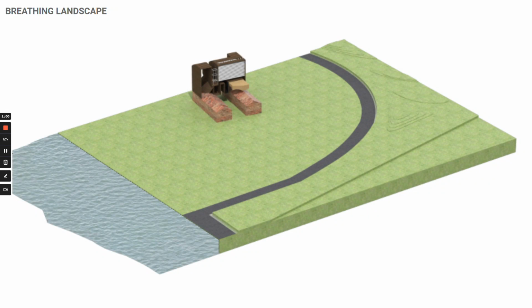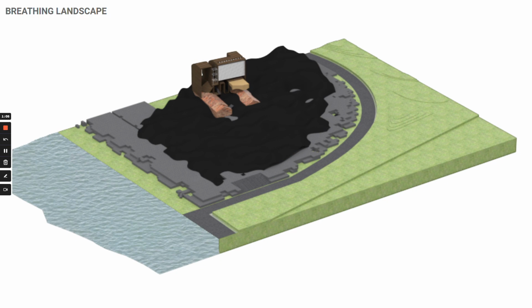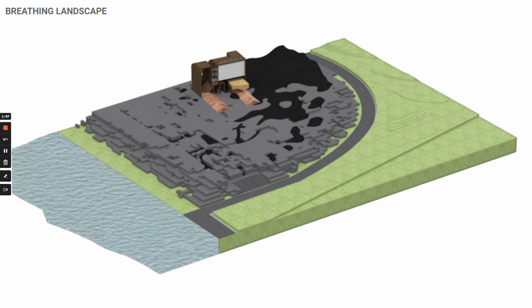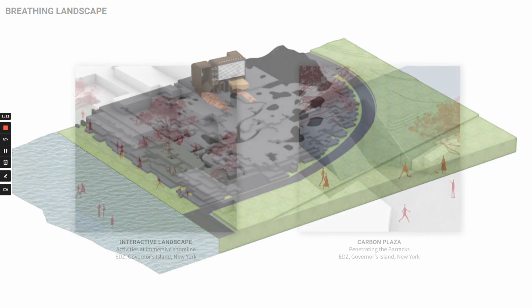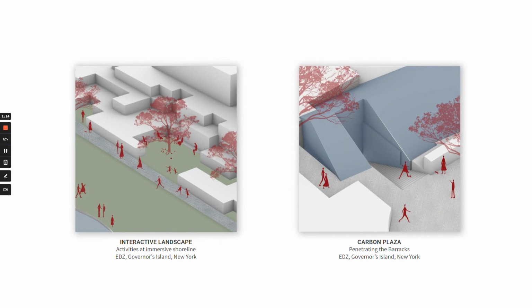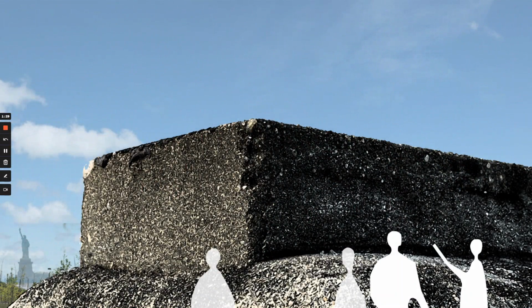A video representing the evolution of the landscape with time. During the course of the trajectory, the blocks are placed around the trees, which in turn act as interactive spaces for the visitors. These spaces are green patches to break away from the monotony of the carbon landscape. One of the views from one of the topmost concrete blocks.